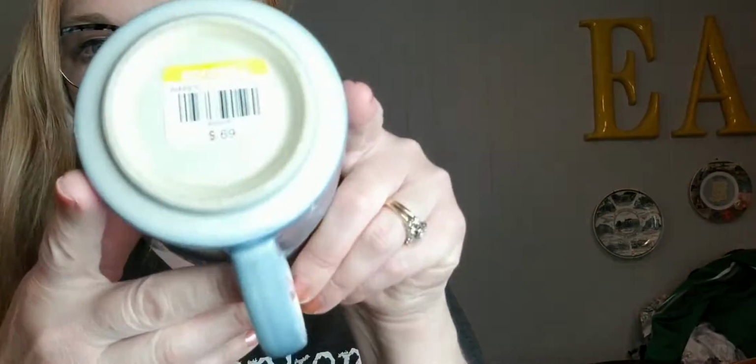69 cents for this one. I was looking to see if it had a marking on the bottom, because I didn't look, but I really liked this mug. It has these little biplanes on it and a rainbow here. So you can see the biplanes. And it's a speckled mug on the inside. It's in great condition. There's no marking on the back. I thought it was an Okatari mug, but it's not. I mean, it's not marked.